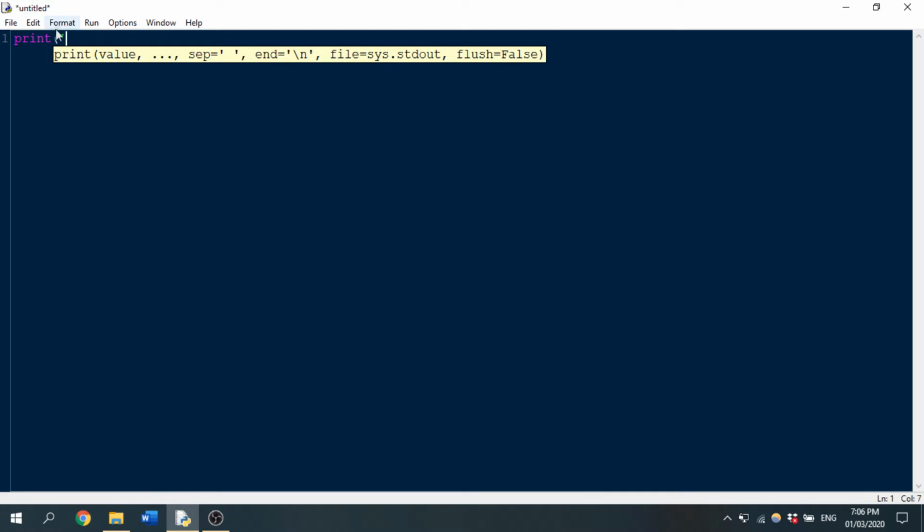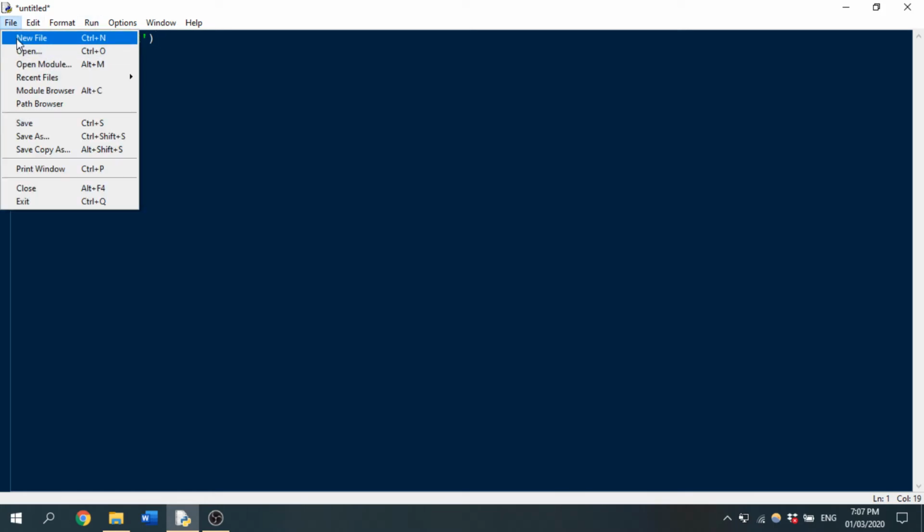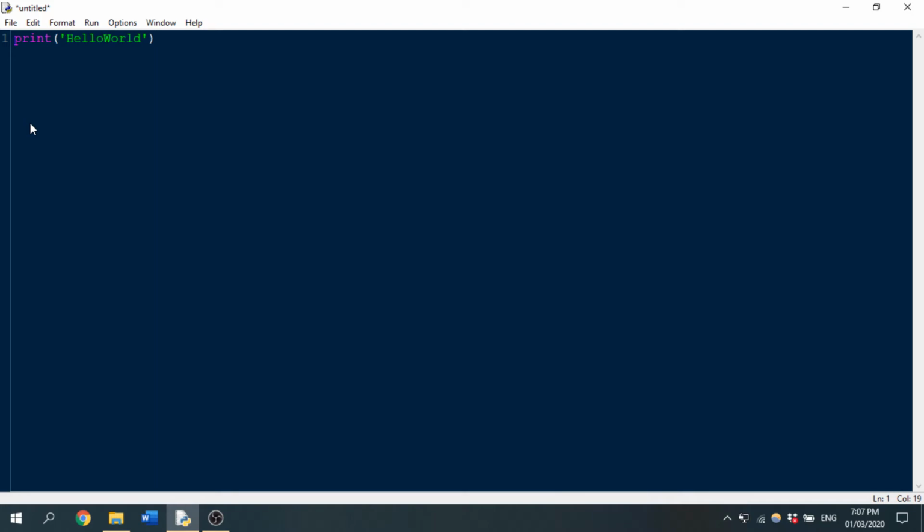And also, you have to put an apostrophe after the opening parenthesis. Then you can hit space, or don't do that and put anything you want, and try to run it. After you put the closing parenthesis, it does the thing. And just save it.